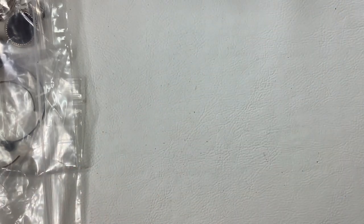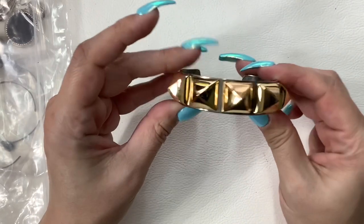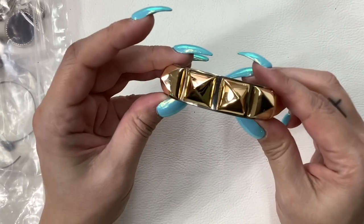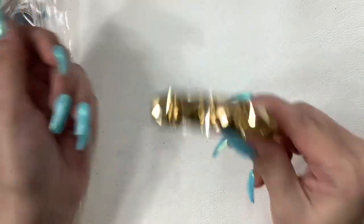Okay. Let's do 12 on it. It's in really, really good condition. A couple minor scratches, but nothing major. That is awesome. Good start to the box.